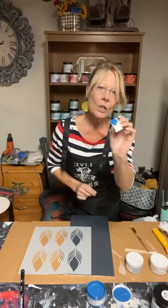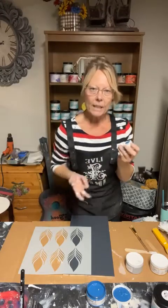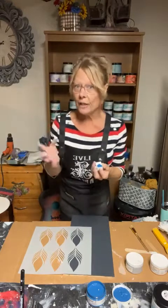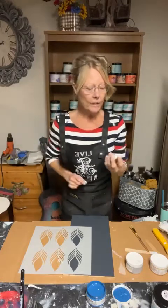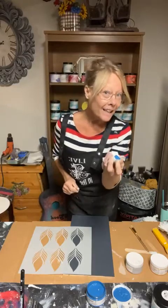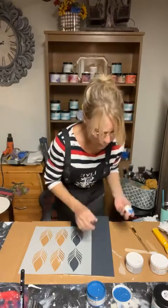But they're thicker. So when you're doing stencils, people sometimes struggle with the bleeding underneath. Your paint's maybe too thin, you've got too much on, and you're pushing too much underneath, and it's sliding. It's a liquid, right? It moves. With these, they are a little bit thicker. I like using them with a sponge. You could use them with a brush, anything else you want.